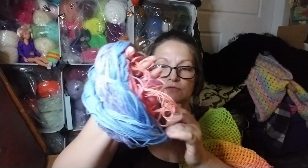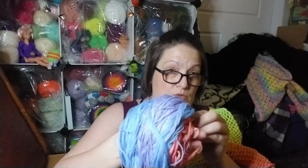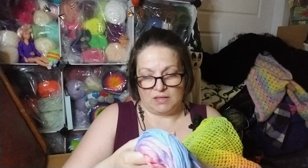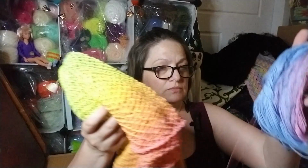I will definitely have to look into getting more. I don't like how this is falling apart, but I fully knew it was going to do that because of how it's caked up, and I fully expected that, so I'm not surprised. And I'm just like, just keep on making sure that it's back together and somewhat holding its shape.